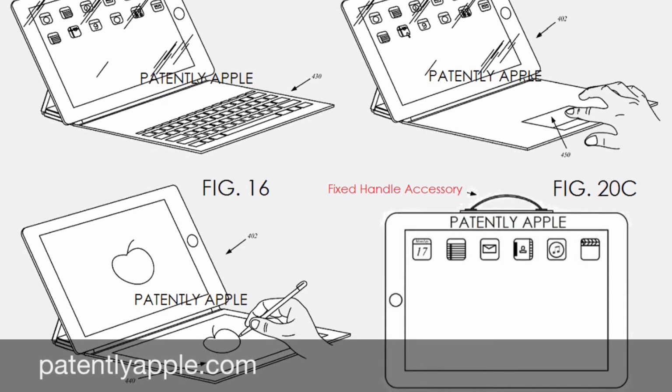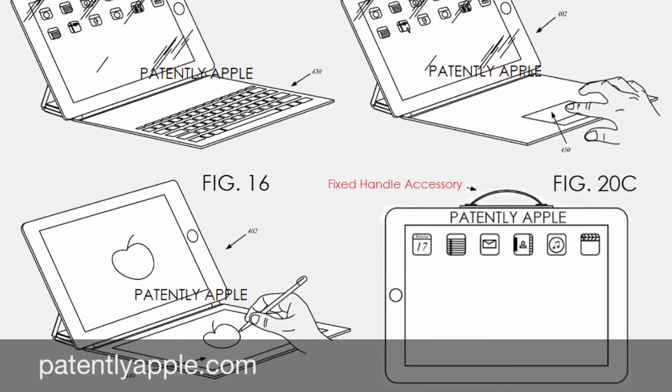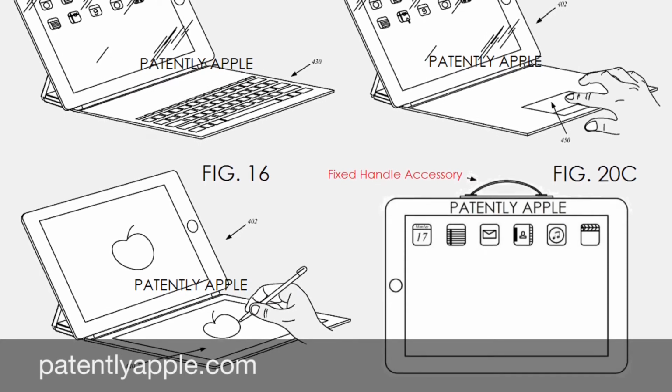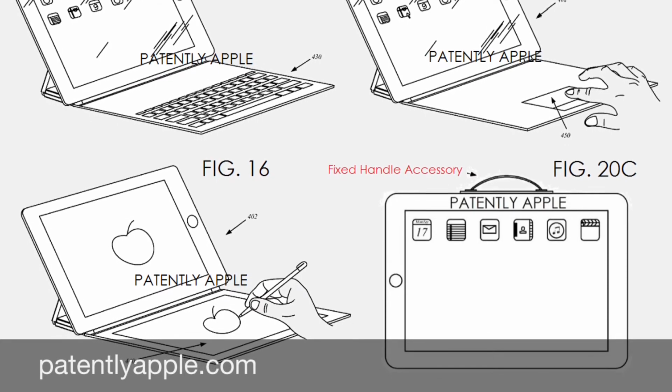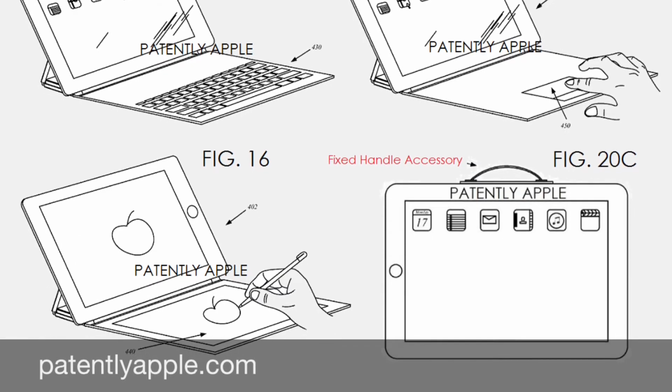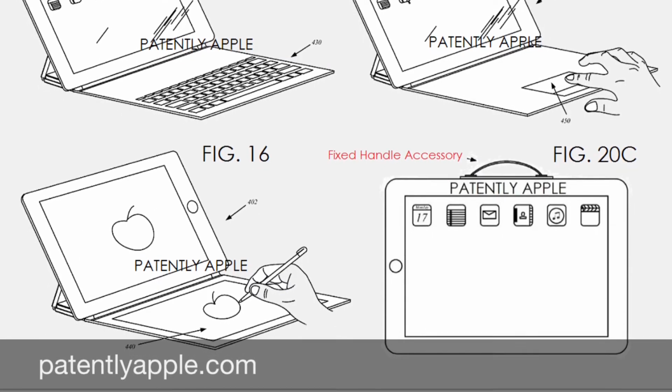And in other images you can also see that you can have a surface to draw and paint on together with the iPad. So you have a dual display. The flat surface you draw on and the iPad is in a smart cover case, so you see what you draw.